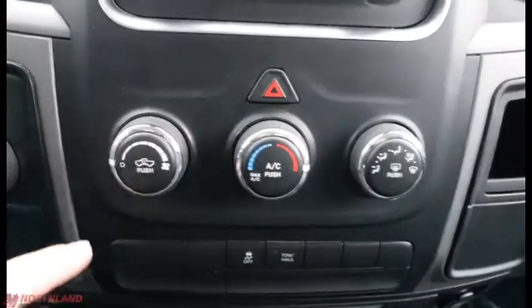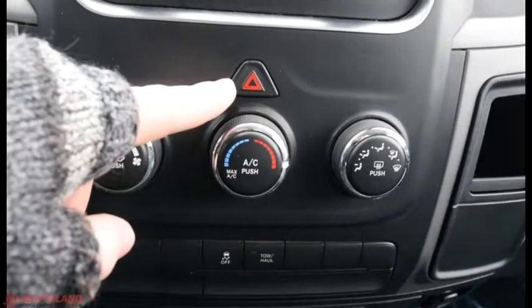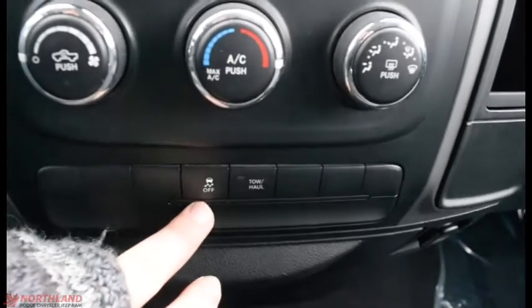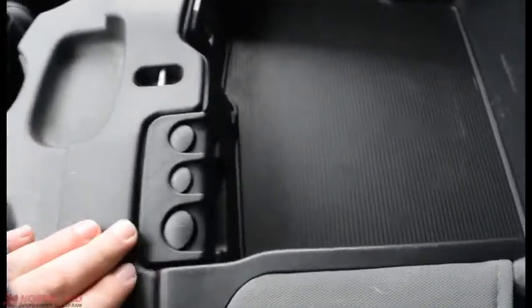And over here we do have our climate control, so the power up and down as well as circulation, hazard lights, your temperature control as well as your AC, and then where it's going to blow over with your defrosts. You do have your traction control and tow and haul mode down there. As well, you got some storage just in there and some more storage right there. 3 cup holders here, armrest, doubles as a storage container. You do have your coin holders there as well as a USB and aux cord plug-in right over there.